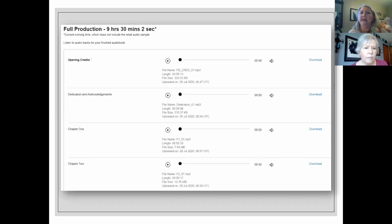So each thing, again, it's going to show the opening credits, and you see to the right of the progress bar it's got the play arrow, and then the progress bar goes across there. As you see to the right of that, you've got 0000. And like it says, opening credits length 13 seconds. And then dedication is 8 seconds. But then you've got chapter 1, what is that? No, 5 minutes, 33 seconds.